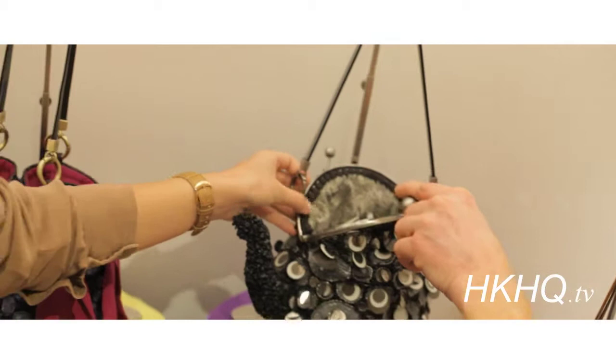So the inside of your bag is just as important as the outside? Of course, of course. Sometimes it's more important, because sometimes there is a very simple bag, but inside there are a lot of things which happen. Oh, like very interesting little secrets. Yeah, little secrets, a little pocket or secret pocket, or a little mirror, or sometimes embroidery inside.